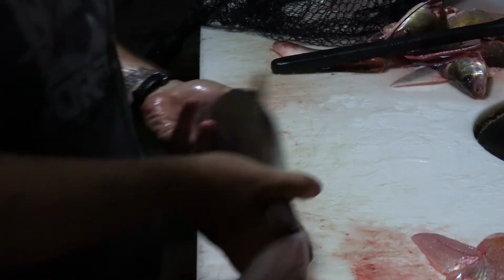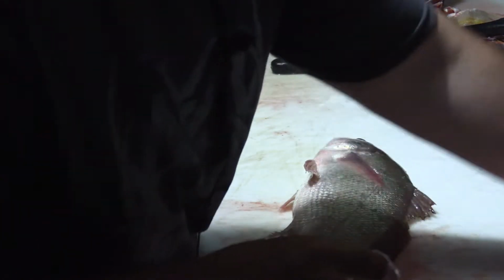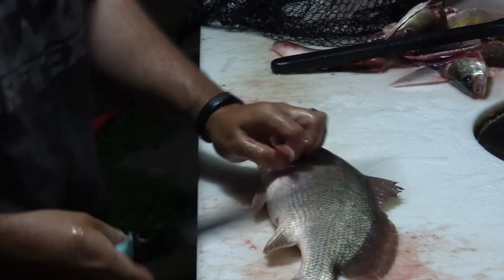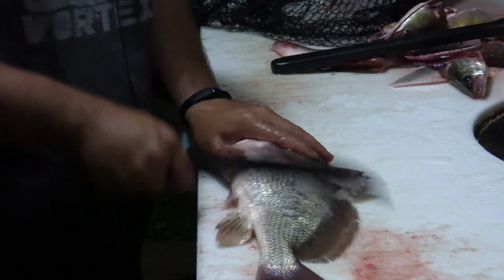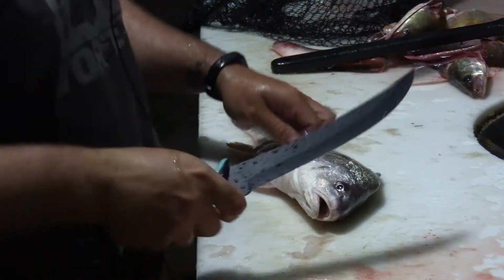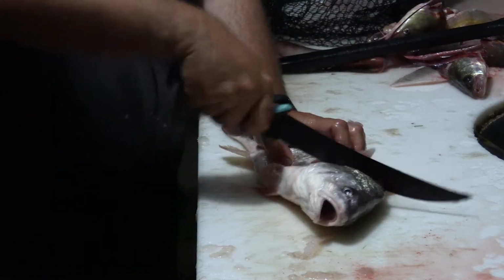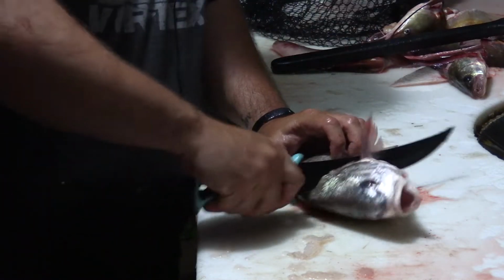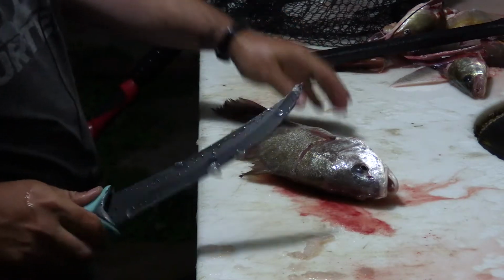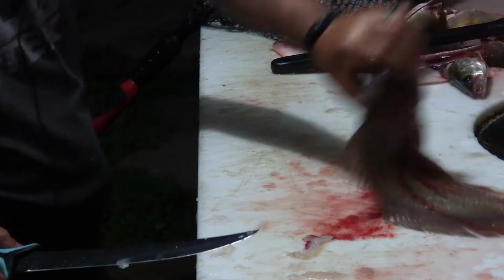Okay, so finally we got the drum. I'm gonna move all of these fillets out of the way because with the drum, I'm going to scale it first. So just use the back of my knife. Now, I'm gonna take a cut, kind of like you would any other fish, from the back of these fins up to the back of the head. Now, I'm just gonna take the knife, run it right down the backbone here. Start on this side because it's easier.